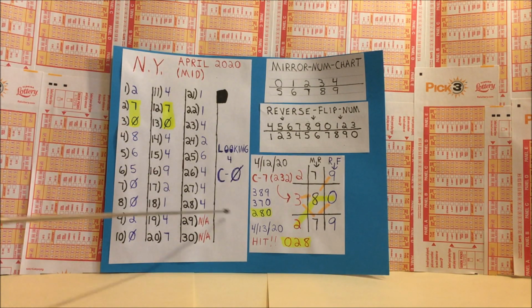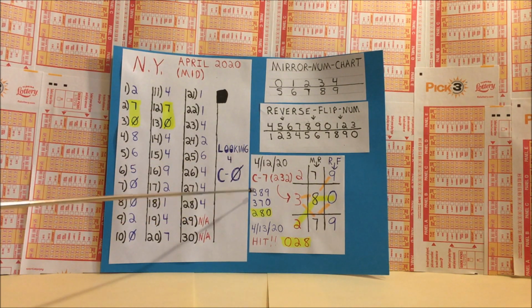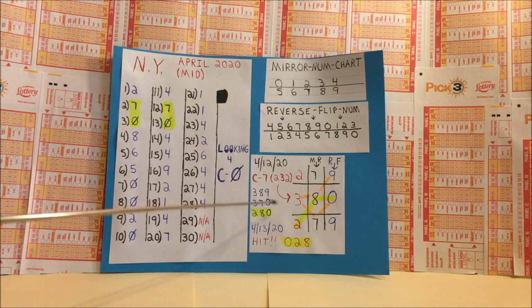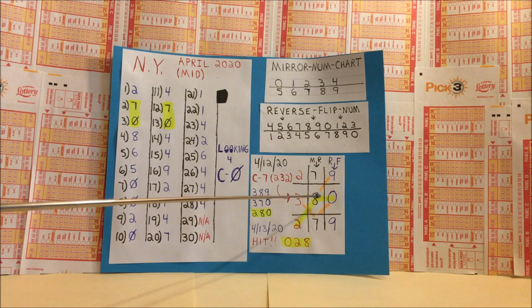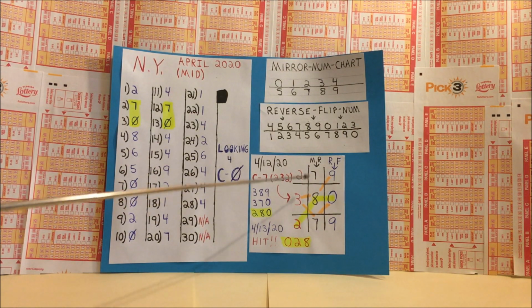Now remember, there's only 22 combinations in each individual column, okay? So I want to find all the combinations from column 0 in this tic-tac-toe grid, okay? And this is what I found. 389 right here, and we know that the numbers have to be touching. 370 right here, and 280 right here. Now, out of 22 combinations, those were the only 3 combinations I can find from column 0 in this tic-tac-toe grid.